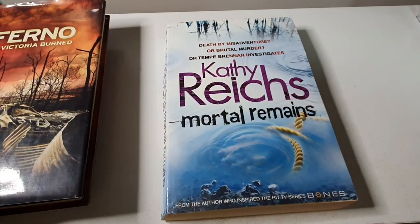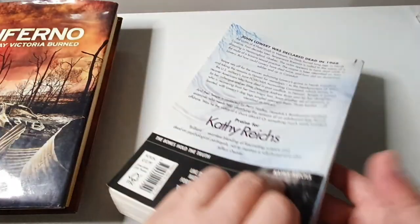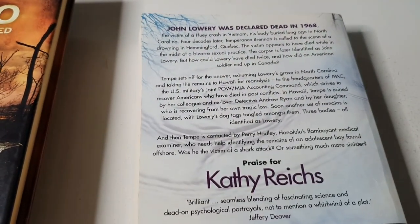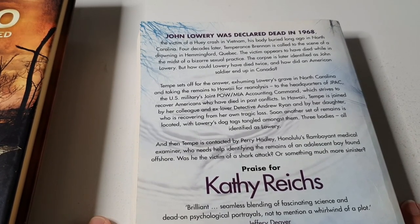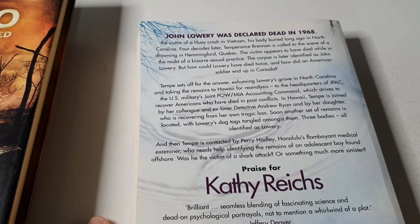The first one is a Kathy Reichs book called Mortal Remains, and the blurb says, well, I will zoom in if you want to follow along. It says, John Lowry was declared dead in 1968, the victim of a helicopter crash in Vietnam. His body buried alone in North Carolina. Four decades later, Temperance Brennan is called to the scene of a drowning in Hemmingford, Quebec. The victim appears to have died while in the midst of a bizarre sexual practice. The corpse is later identified as John Lowry, but how could he die twice? And how did an American soldier end up in Canada?